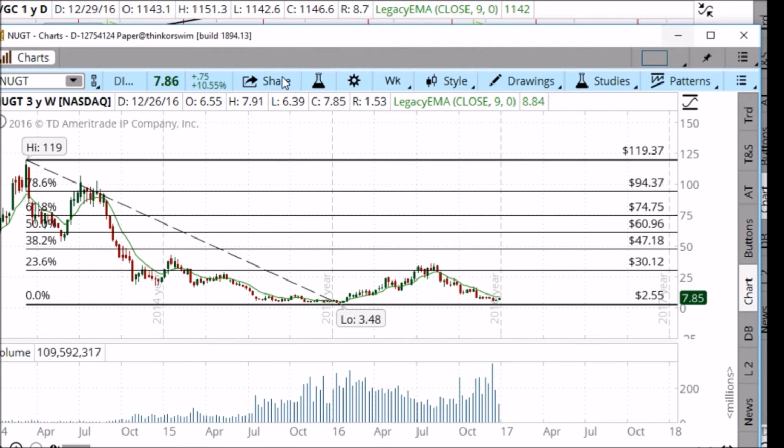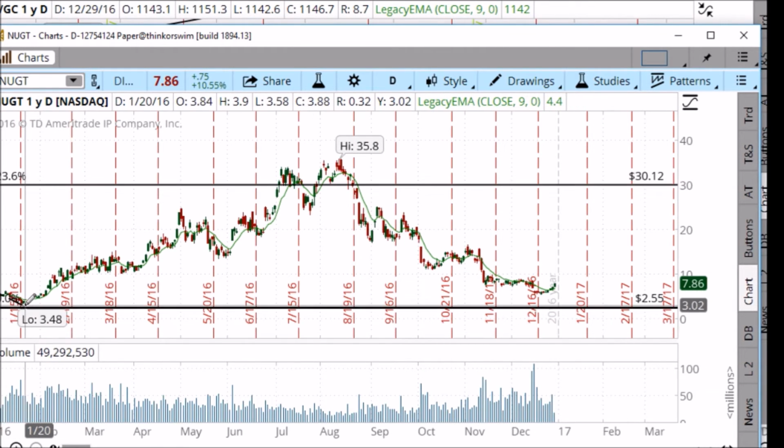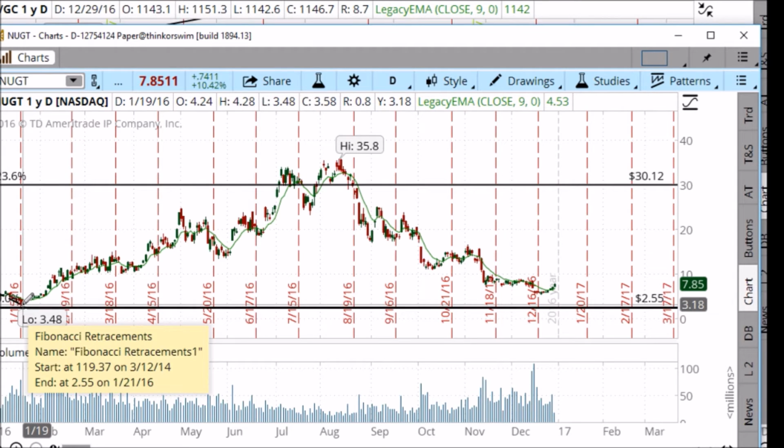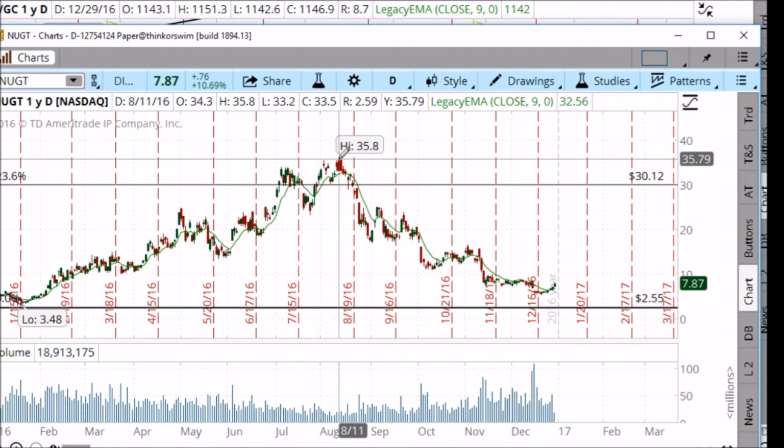If we take a look at NUGT back in December, the low was 3.48. And as of August 11th, it got out to a high of 35.80. That was a phenomenal move. Anywhere from 1,000 to 1,500% could have been achieved.